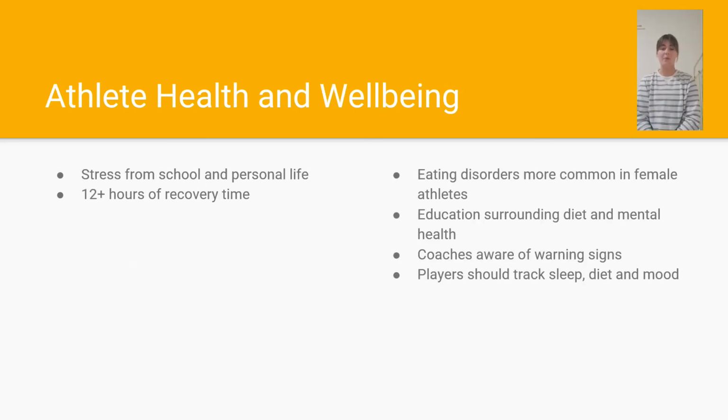Athlete health and well-being. Stress from school and personal life can negatively affect athlete performance during training. Therefore, training has been scheduled to accommodate school as well as time for homework and other commitments. Adequate sleep is required for recovery and to prevent stress. Therefore, training is scheduled to allow athletes more than 12 hours between training blocks to rest and recover.